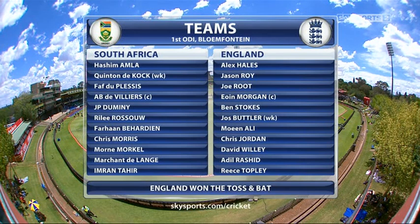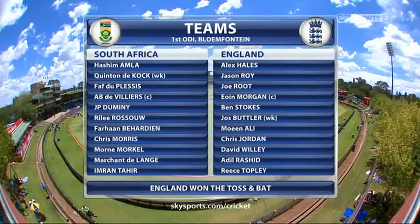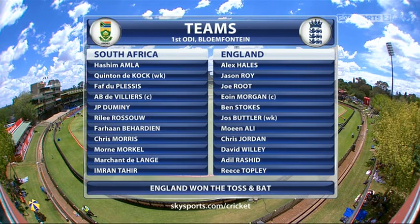South Africa, first of all, captained again by AB de Villiers, ranked #1 in the world as an ODI batsman. No Rabada, a slight surprise there, he's rested. And Martin de Longe came in the bowling attack.